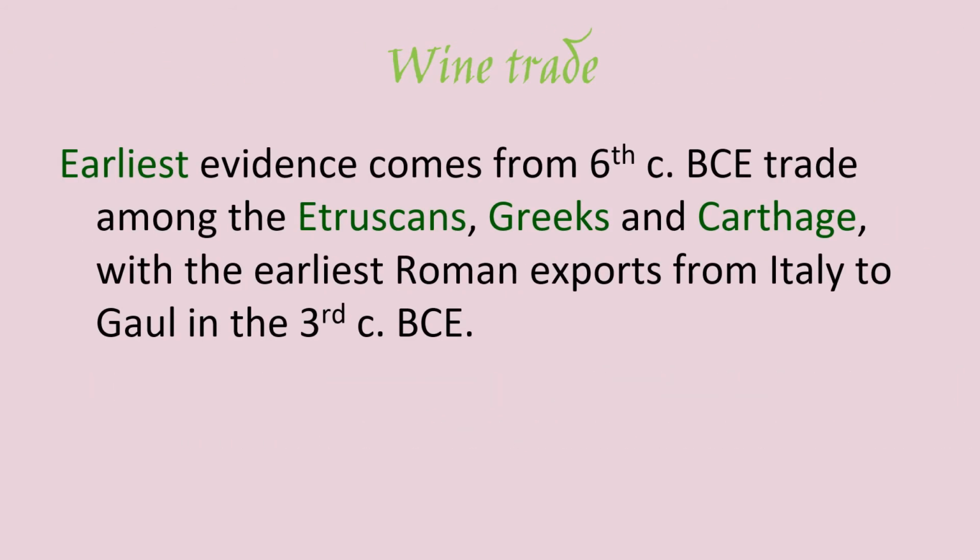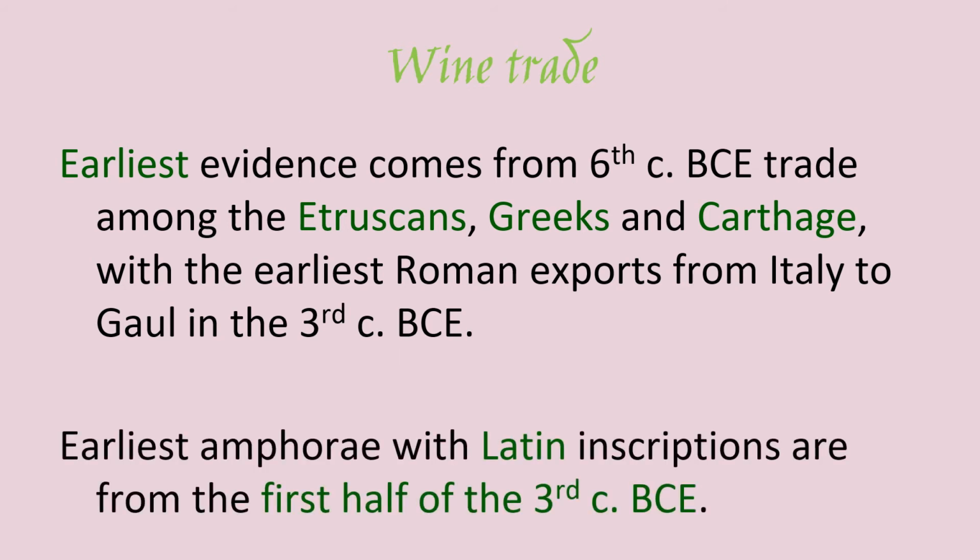The earliest evidence of people exchanging and trading wine around the Mediterranean basin comes from the 6th century BCE, where Etruscans and Greeks and the Carthaginians were trading, and Rome was exporting from Italy to Gaul by the 3rd century BCE. Yes, the Gauls were not originally winemakers. They got it from the Italians. The earliest amphorae we found with Latin inscriptions come from the first half of the 3rd century BCE, so that's pretty far back.